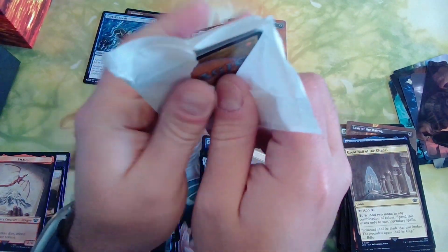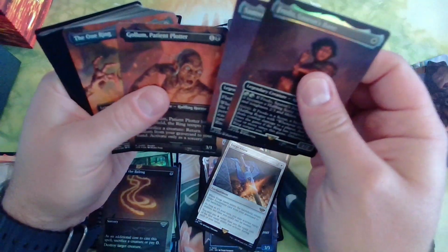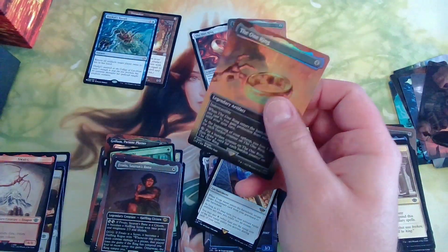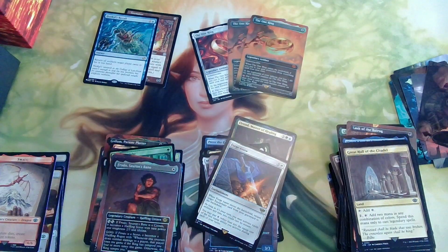Okay, let's get our third ring card going here. I probably should have put that other ring in the sleeve, but just going a little fast. Okay, those are all foils. There's our ring. And then we have our bunch of lands. So that's our ring. Right there.